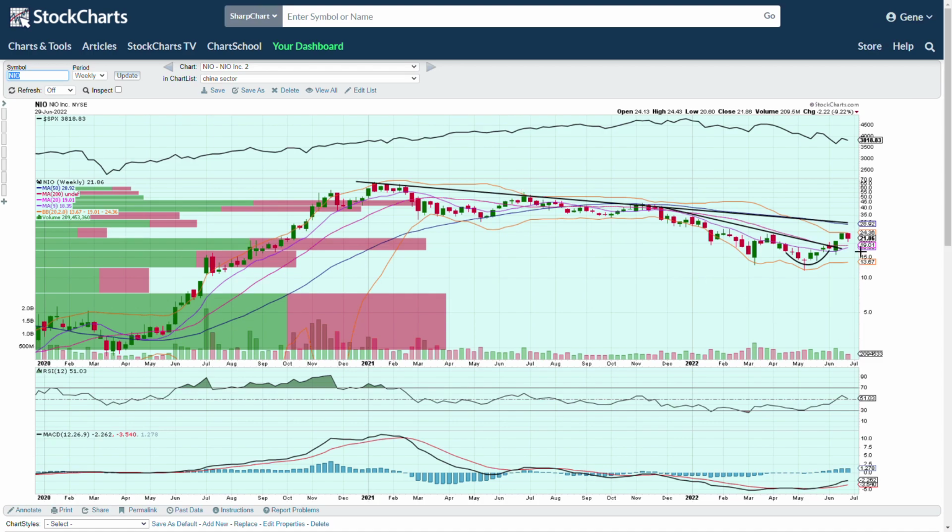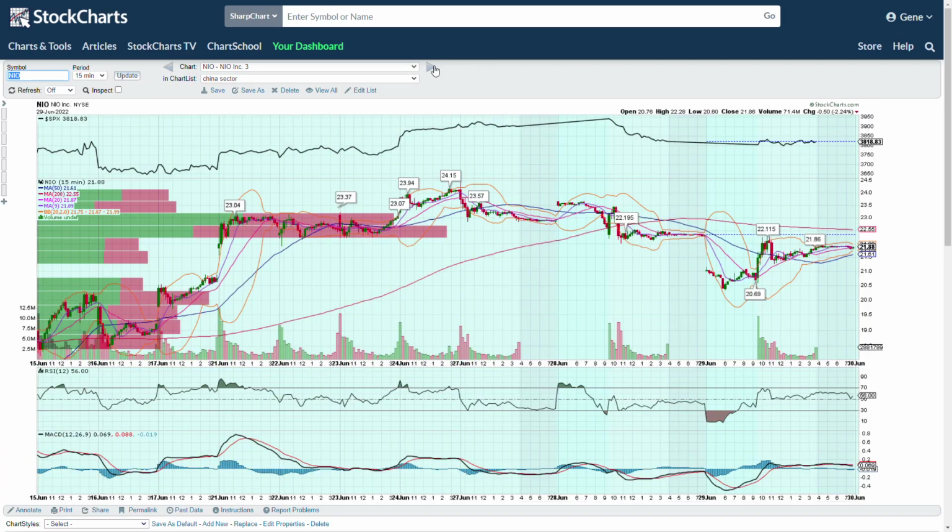This is NIO's weekly. You can see it's into the top of the Bollinger Bands. See how these are weekly Bollinger Bands, but see how they're not trying to open for that price at all. I mean, they are weekly, so it takes a little more energy to open up weeklies. Don't get me wrong.